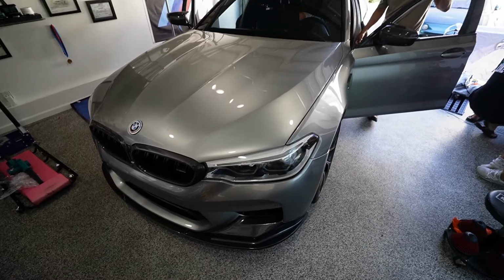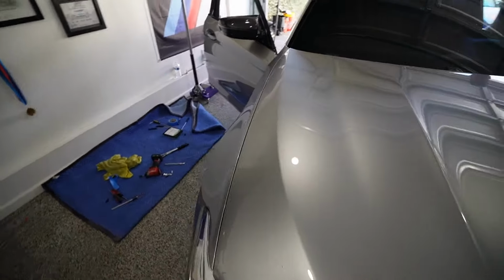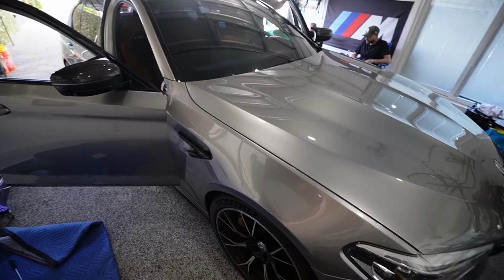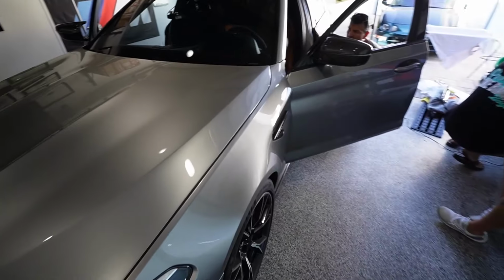All right, guys, we're here in Daniel's garage. We got Ayers' M5. I think he's trying to fix something on his horn. So Daniel's fixing it, Ayers is coding it. And then soon we'll pull the E92 in here and get started on the steering wheel, get it nice and cleaned up, nice and ready for the POVs.